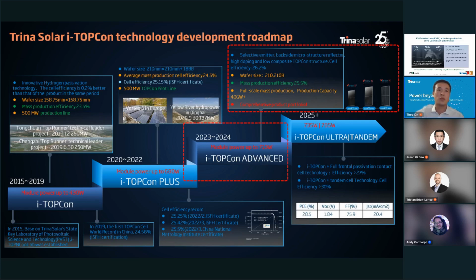When the time came to 2023, this year, Trina published the 3rd generation TOPCon technology, iTOPCon Advanced. The cell mass production efficiency can reach 25.5% and it is already in mass production. The capacity is up to 40 gigawatts for the whole year of 2023. And most importantly, with iTOPCon Advanced technology and the 210 rectangle wafer platform, Trina developed a whole Vertex N-type module product family. And of course, Trina will continue working and upgrading, such as iTOPCon Ultra, and Tandem technology may come soon in the future.